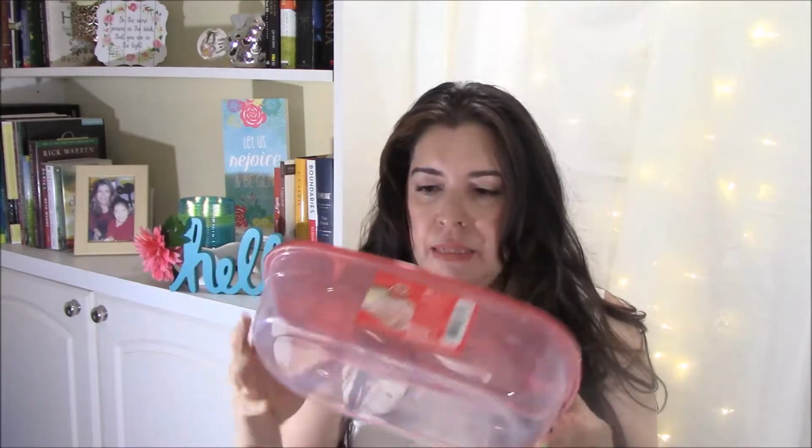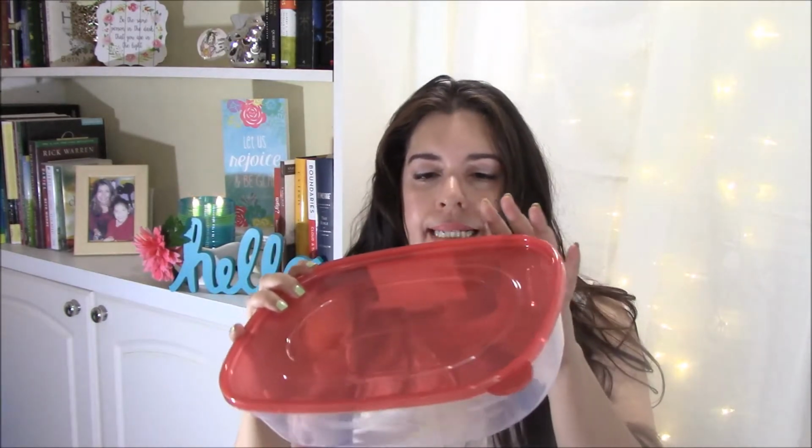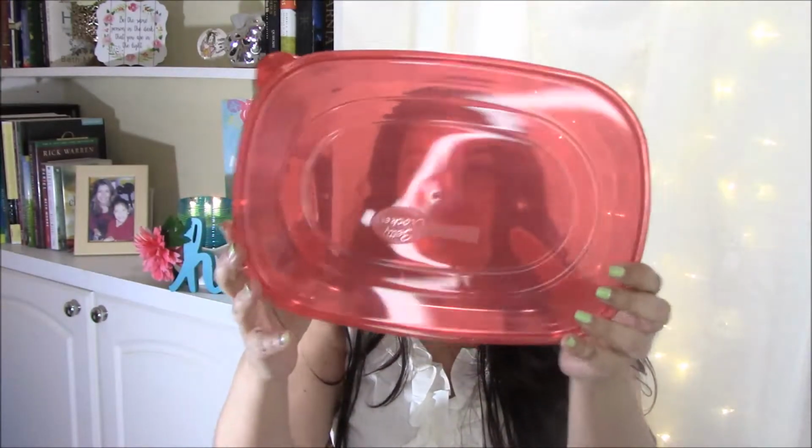I ended up getting this Betty Crocker Easy Seal storage container. It's a really good size. I have a hard time finding this particular size in plasticware, and when I saw it, I grabbed it because it's really good if you're going to go somewhere and take potato salad, you can put it in here, or macaroni salad. It's just a really good size, and if I leave it, I won't cry because I just spent $1.